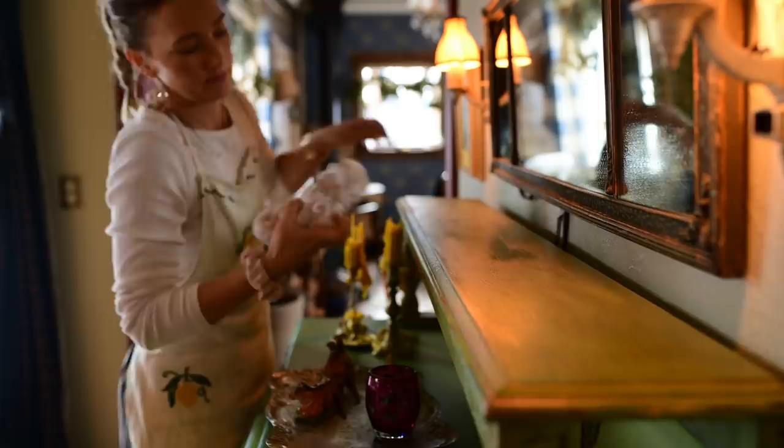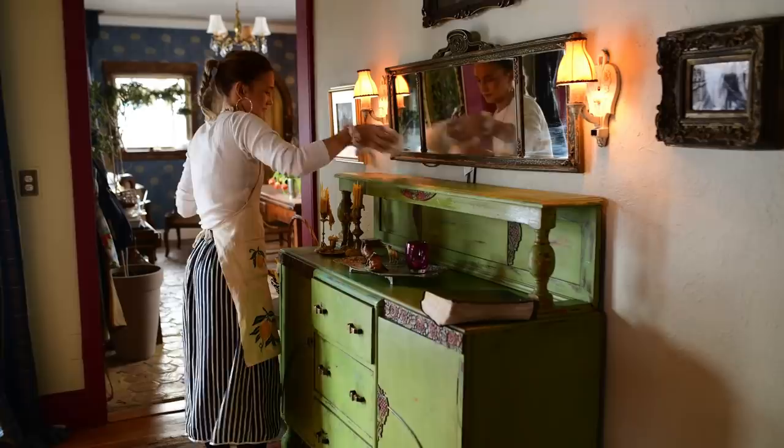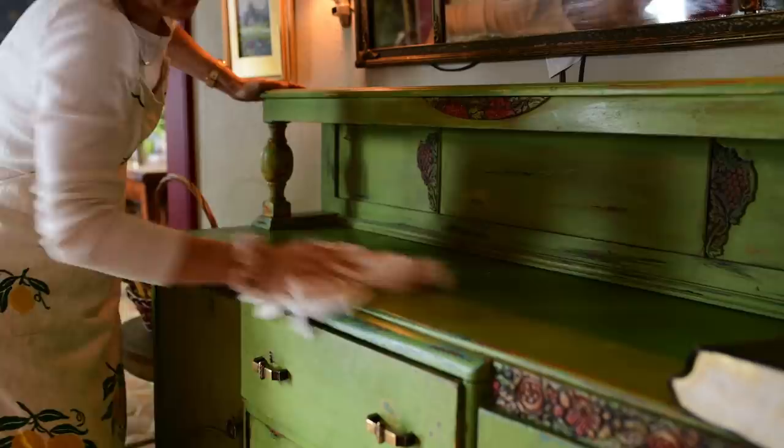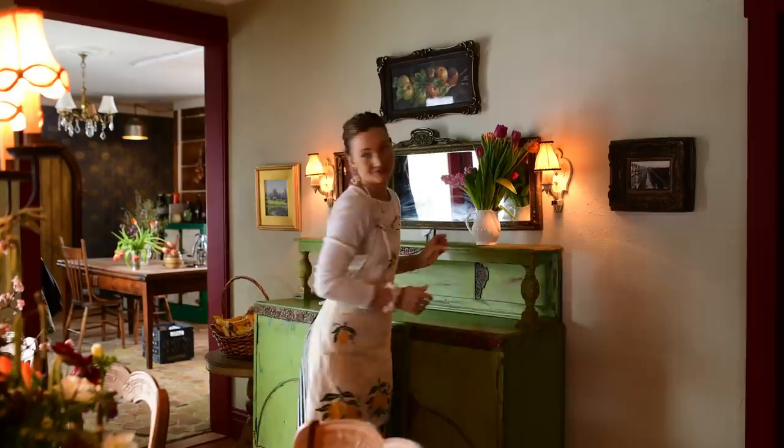I really do love decorating for Christmas, and it's also extremely satisfying to take it down. I really don't use anything fancy for cleaning. Most of the time, I just clean with sort of a damp rag. That's what I use to dust. Every once in a while, I'll use a surface cleaner with some oils in it or maybe some vinegar, but for the most part, just a little elbow grease.